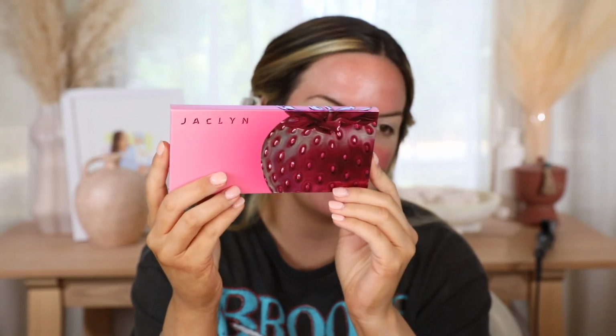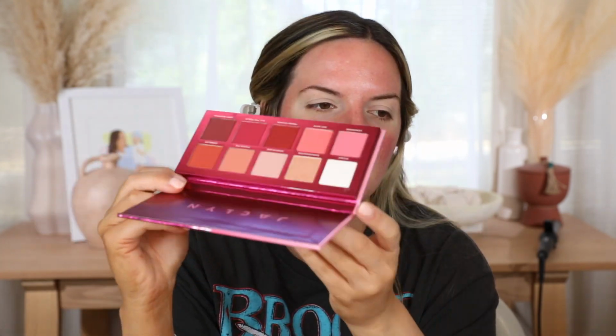I'm gonna dive into this Jaclyn Cosmetics Strawberry Feels palette. I have to say, this is something I was not expecting. This whole collection is just a little bit different, but I like it. In most of the videos you can't really see these three colors, but they're definitely different. You have a really nice light white color, more of a champagne, and then a very light taupe looking color. In the videos I've seen, they look very similar, but they're not.